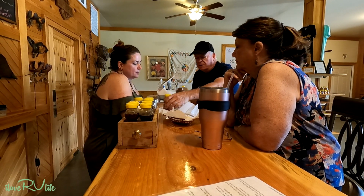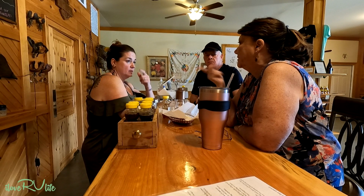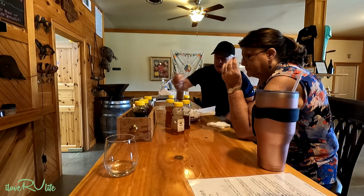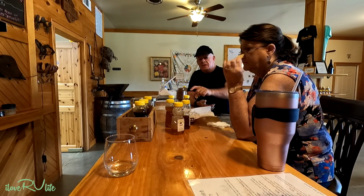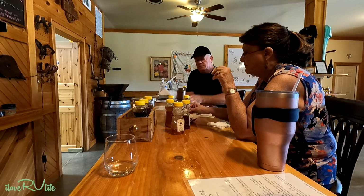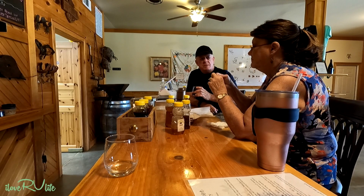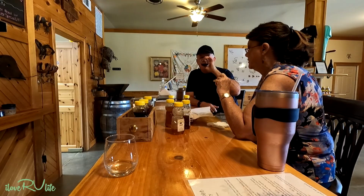I love honey. We buy honey like crazy. Honey is medicine. Honey is good for you. Do you put honey in your tea? No. My favorite is the mimosa, and my two favorites are the mimosa and the wildflower. This one is my most favorite, and this one is my second. That is almost like cotton candy to me. I don't taste a lot of honey, I taste a lot of sugar. I guess it's just something about the cotton bloom. This was a great treat.